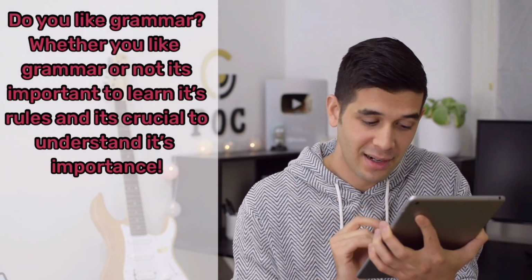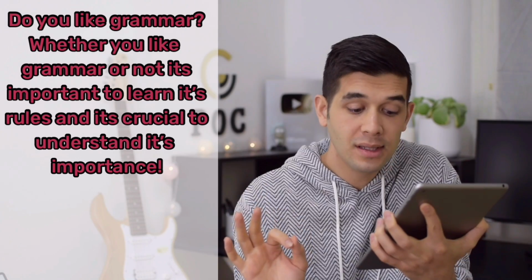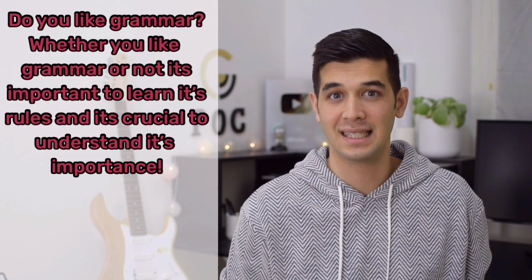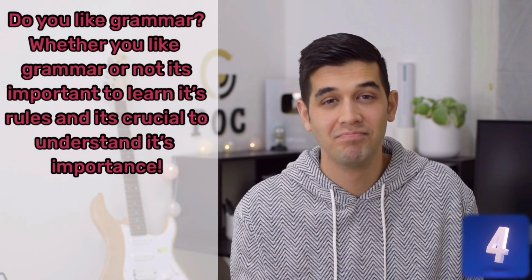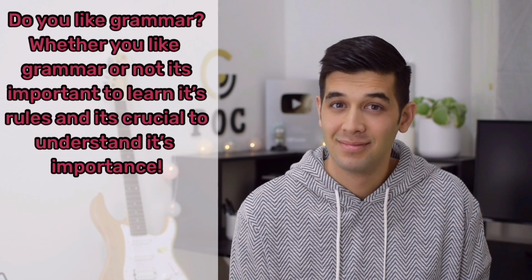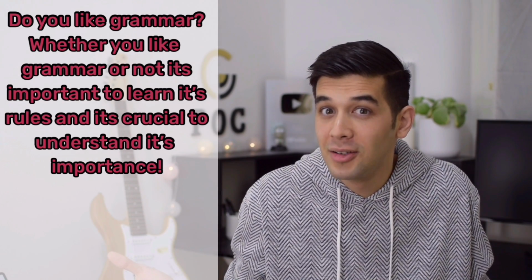Look at this short text. Do you like grammar? Whether you like grammar or not, it's important to learn its rules, and it's crucial to understand its importance. Now, look at the text. How many mistakes can you find? There are 4 mistakes in this text. Can you tell me what the mistakes are?